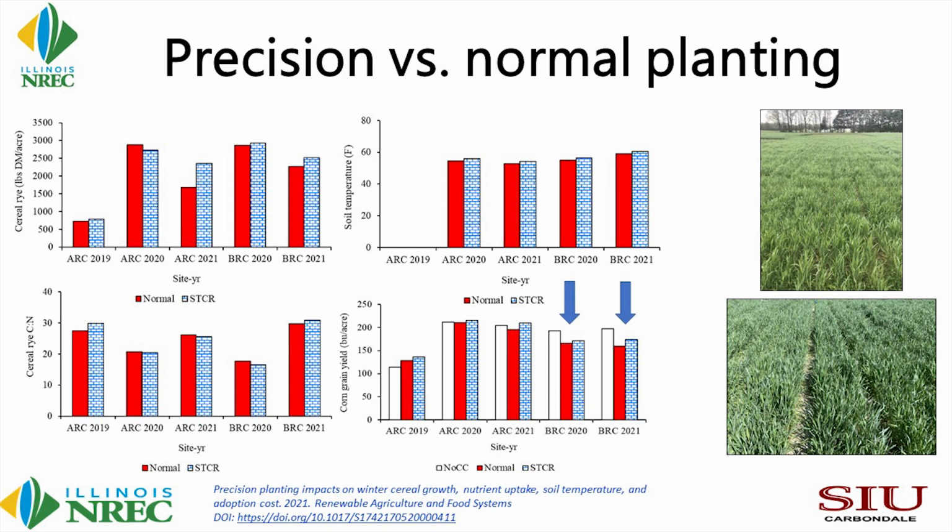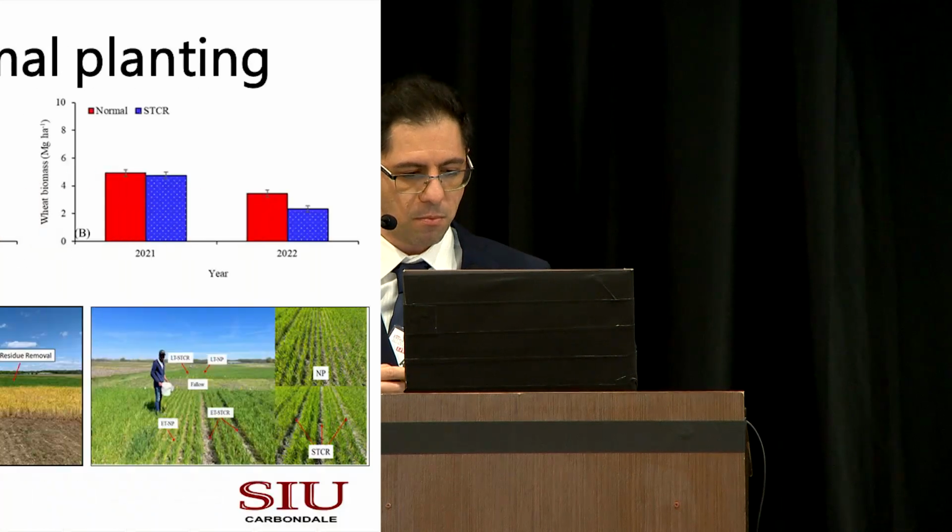those ARC sites, we never saw any yield penalty, and then improvement of doing precision planting compared to normal planting. Whenever we didn't have the capacity to do 2x2 starter fertilizer in those ARC fields, we saw a yield penalty compared to the fallow treatments. So that's talking about how important it is to do 2x2 fertilization, especially with the cover crop systems.